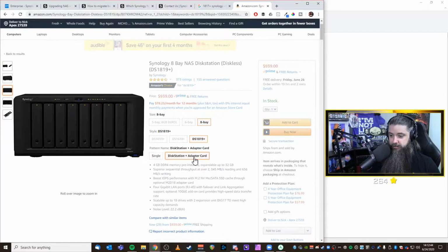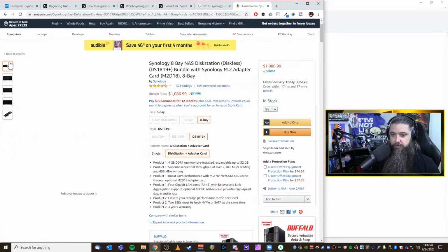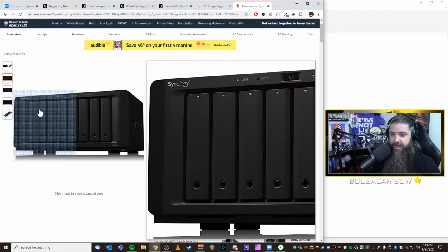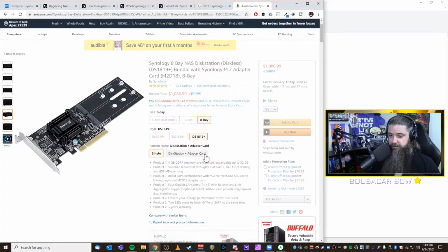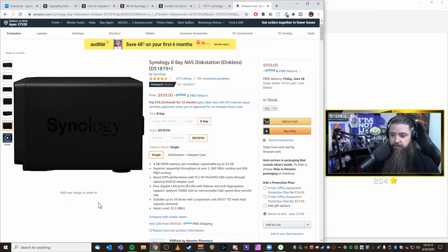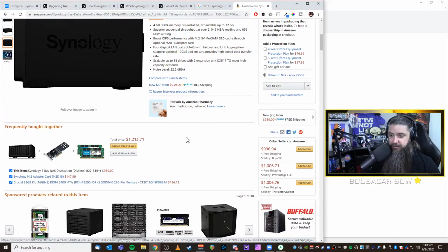So you can get the 10 gig expansion slot. Plus adapter card. Which adapter card do I use? What's the adapter card? Oh, look at that. Little NVMe action going on there. I guess that's for the SSD caching front end. That's kind of cool, if I didn't need 10 gig. How do I choose? I don't know. That's the M.2. 32 gig kit. Holy smokes. That thing can take 32 gigs of RAM?